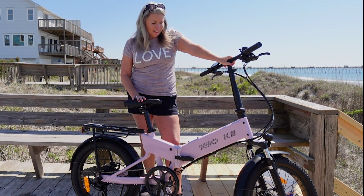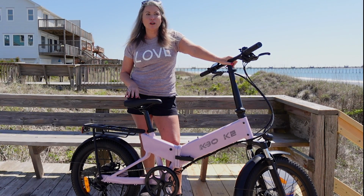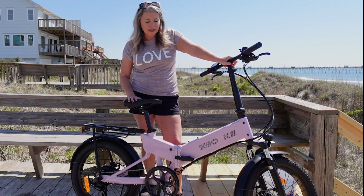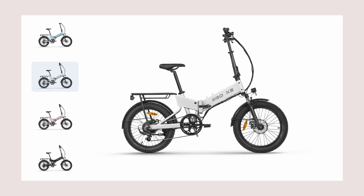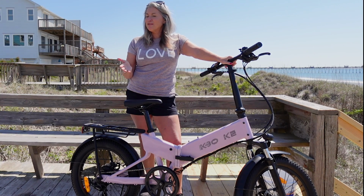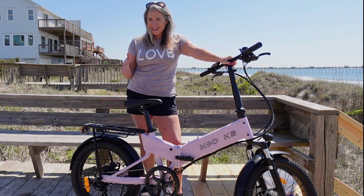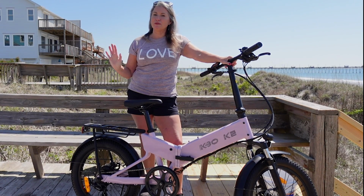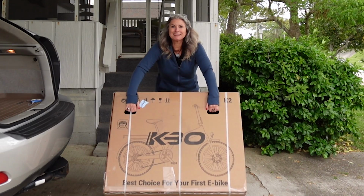This beauty is their K2 model, which is a brand new model they've put out specifically for first-time e-bike users. And given the color options and the ease of getting on and off of the bike, I think that they really did have us Gen X ladies in mind for something like this. I put it together yesterday and it was really, really easy. I probably got it assembled in about 20 minutes.